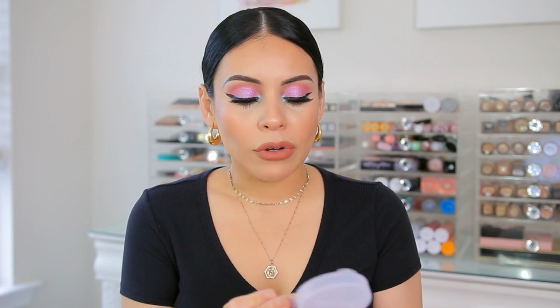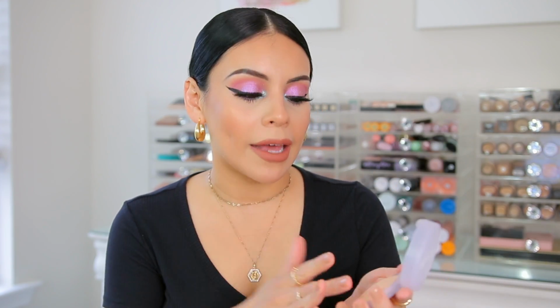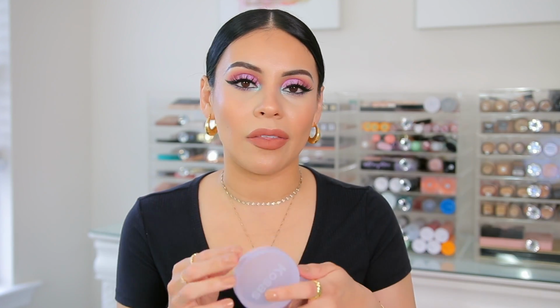Okay, also I'm not super crazy about this KOSAS powder. I really don't see much of anything whenever I do apply it. I mean, I know that's kind of the point. It is very smooth and very seamless, but I just don't really see much of anything on the face after applying this. My face felt soft, but I didn't really get that wow factor from this powder. Again, for the price.